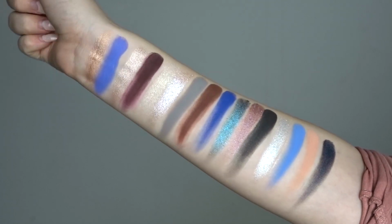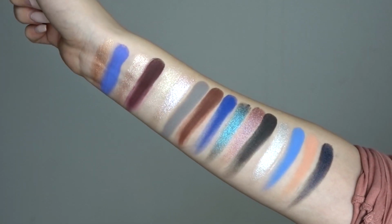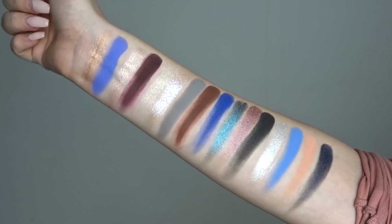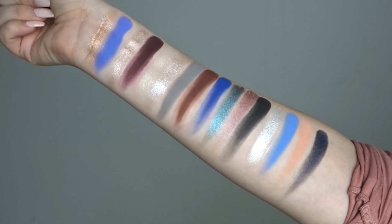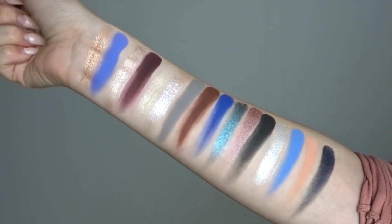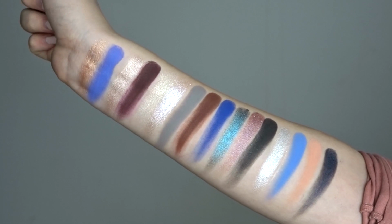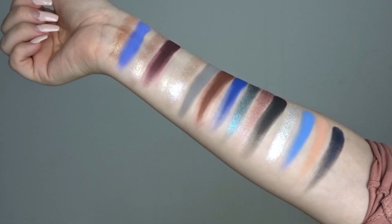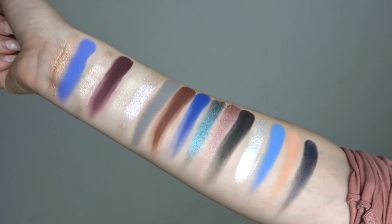And this is the entire palette swatched, and just look how pigmented this is. Seriously, I feel like BH are so underrated because their palettes are so incredibly gorgeous and their quality is insane. Look at that second shade. How pigmented is that? Seriously, why does no one talk about BH? Because they are just unreal.